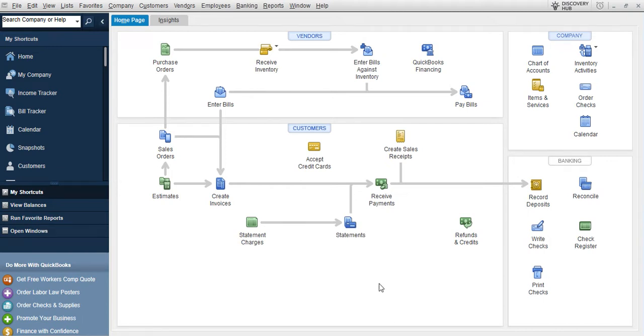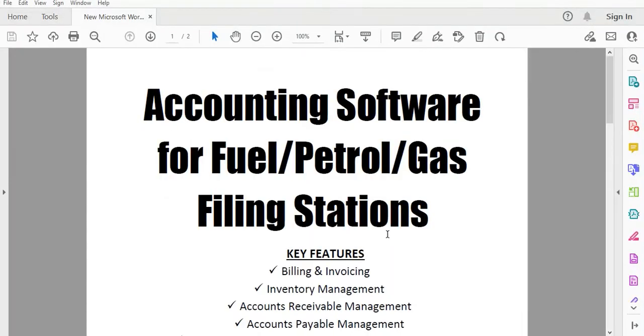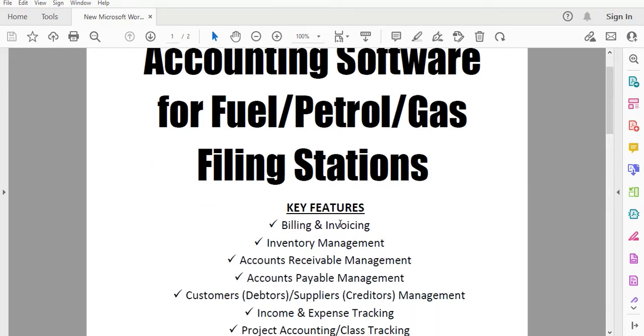This is a very simple and easy to use accounting software that has been customized for fuel, petrol, and gas filling stations. These are the key features.